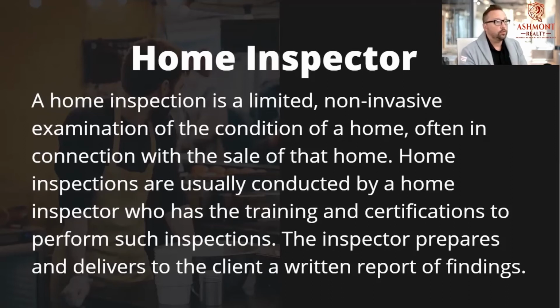You're going to insult your sellers because the seller is going to say, well, clearly you could tell that the air conditioner was 20 years old. It needs to be replaced. Why are you telling me now after we went to contract? Okay, because remember, after an inspection's done, a buyer has a right to walk away, but so does the seller.